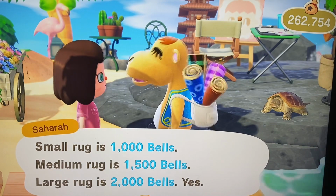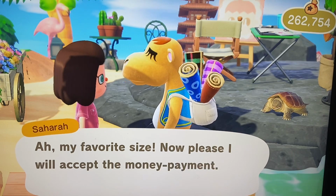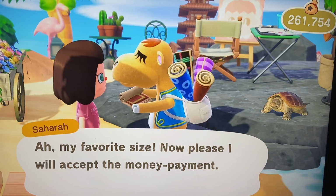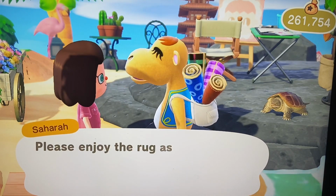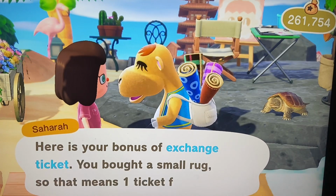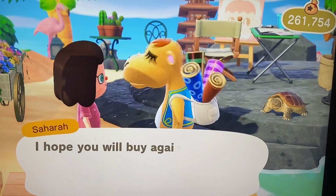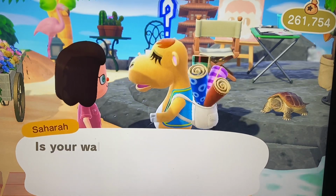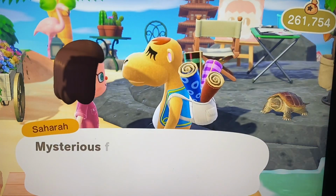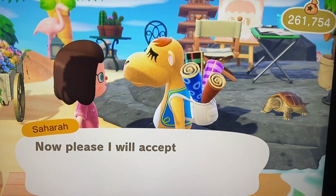Now I'm getting the small rug. And then also, if you don't want to use your tickets or if you don't have enough tickets, but you do want to get the mysterious items, you can also buy them as well. And so now I get my 1 ticket for my small rug. And I don't want to buy any more rugs, but I do want to get all the mysterious ones as well. So I'm going to the mysterious flooring, and I'm going to buy the mysterious flooring.